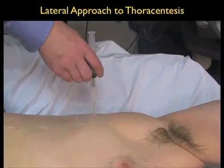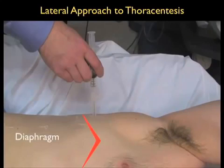Therefore, here we note the appropriate positioning of the needle for the lateral puncture approach to the thoracentesis procedure. And we note again the level of the diaphragm on the lateral chest wall is shown by the red line, and we note the needle above the diaphragm so that it could safely enter into the thoracic cavity and not cause a complication such as puncture of the diaphragm during the thoracentesis procedure.